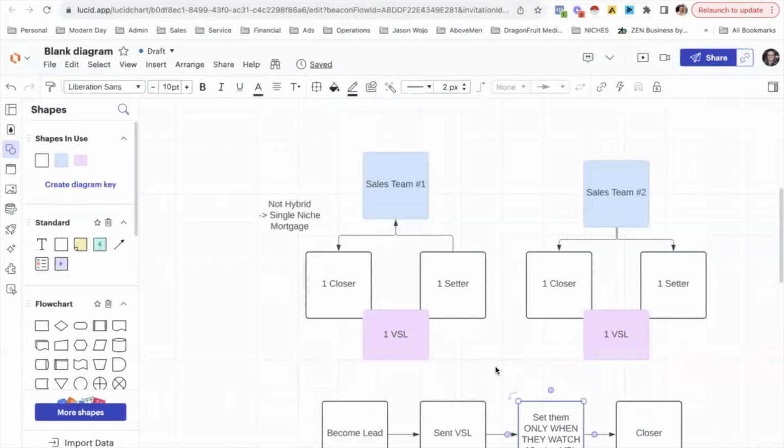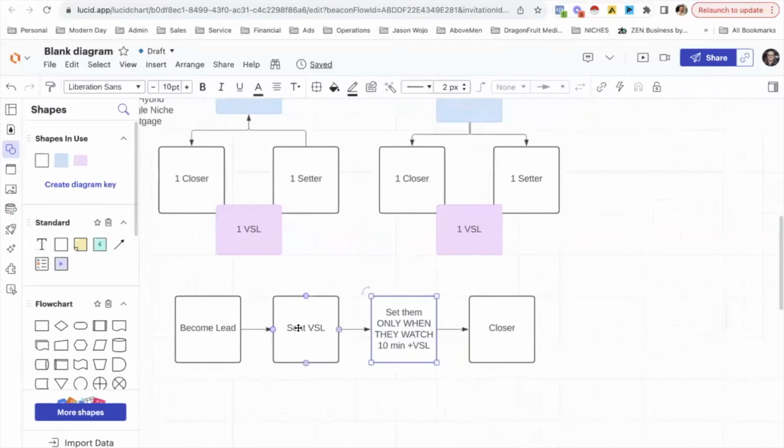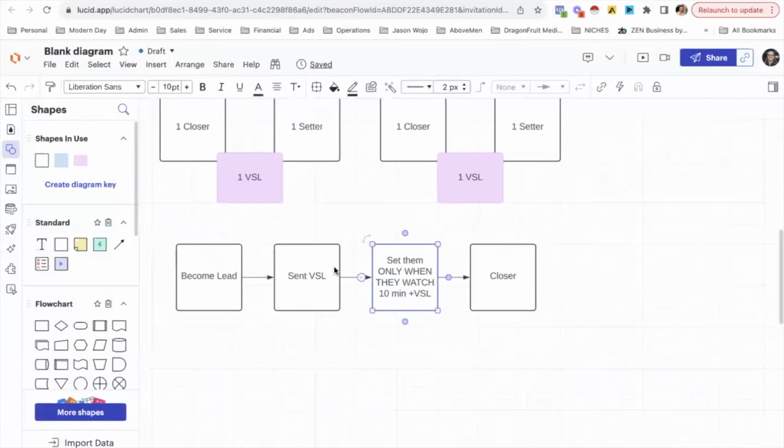The process is you create a high production VSL, you upload it to Wistia or Voomly, and that way, every single time a lead comes in, you automate the VSL at them, right? If they sign up on Facebook as a lead, great, and you send them the VSL automatically via SMS or via email or whatever. You have an automation that keeps reminding them to watch it until Wistia says they watched it. That's when it pulls them out of the reminders and puts them on a separate list for the setter: here's a list of all the people who actually watched the VSL.